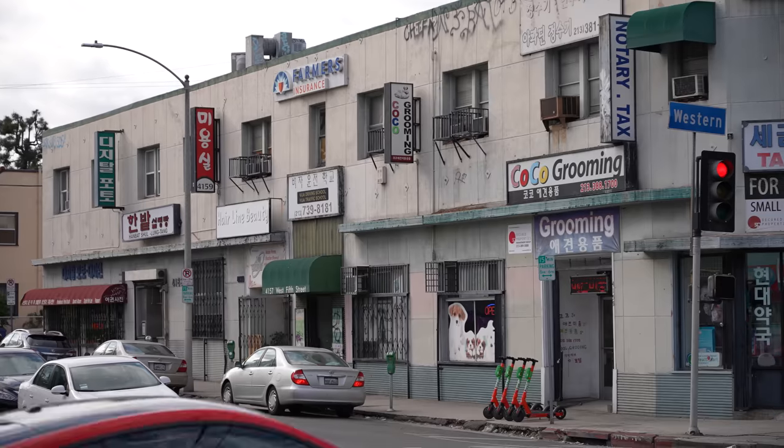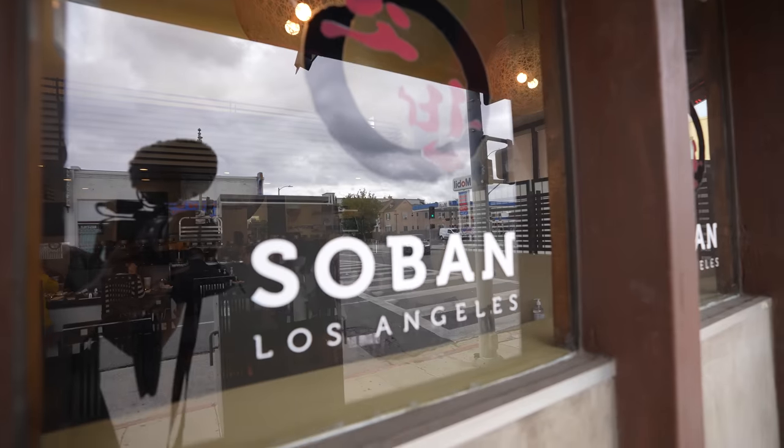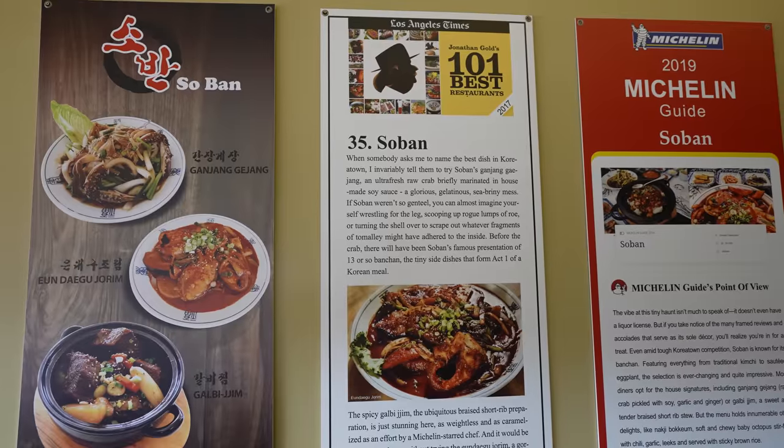And next up, we're going to a place that's called Soban Restaurant, one of the legends of Korean food in Los Angeles. And one of the great things about this restaurant is that it was Jonathan Gold, who was truly one of the most remarkable food writers in the world, who loved it. Unfortunately, he's not with us anymore, but his writing, his food advice continues. And this was one of his favorite Korean restaurants. Absolutely, it's also a Michelin guide restaurant. Oh, cool. Really one of the best high quality traditional Korean dining experiences you can have in Los Angeles.